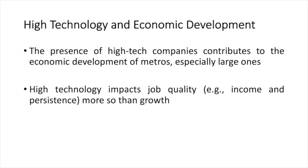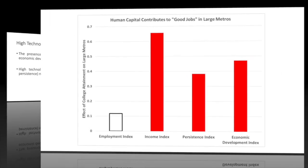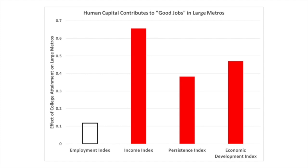Does this bottom line sound familiar? Well, it should, because we found very similar results for the impacts of human capital, which we defined as the share of people with at least a 4-year college degree. Here's a figure from a previous video which shows that when you focus on large U.S. metropolitan areas, the college attainment rate impacts overall economic development primarily through the income and persistence indices.